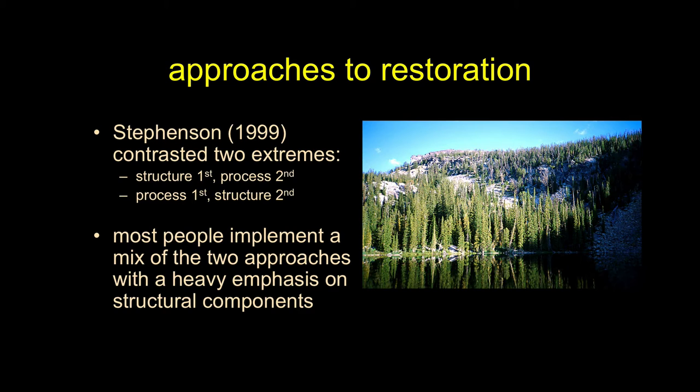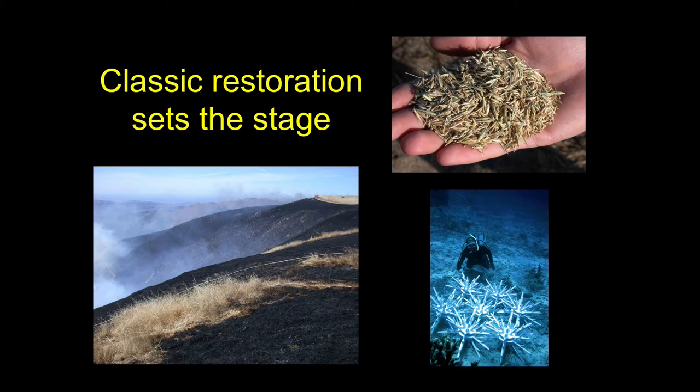Again, I'm painting these as extremes on a spectrum, but the reality is most people aren't completely always 100% one way or the other. But it is true that I would say most people take the structural approach. So first we get the structure in place, and then we hope that the egg laying rate of the birds goes up and all that kind of other stuff. Here would be some examples of what I consider to be classic stage setting for a restoration.